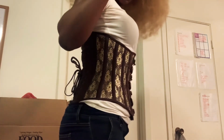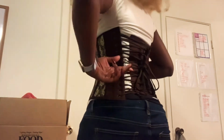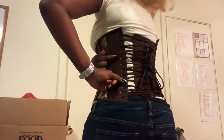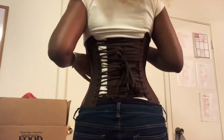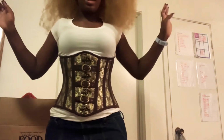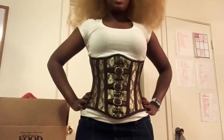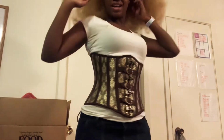But yes, I'm excited. There's the back. This one's also 22 inches, so that's why I got a little gap here that the modesty panel doesn't cover. But I got it pretty tight. I think I got this one more even than the first one, so you can get a better idea of the shape it creates. But I love these. They're super cute, super fun. Look at how that shines in the light.